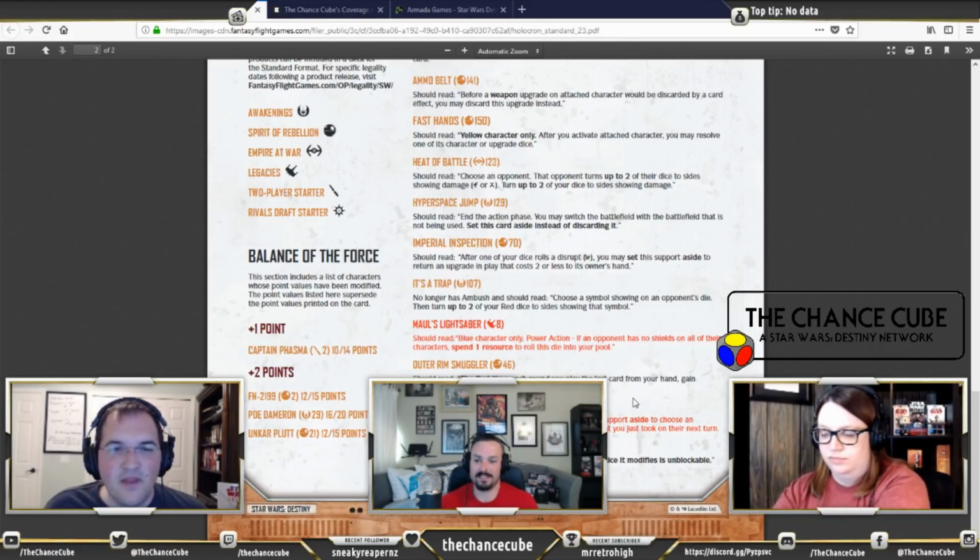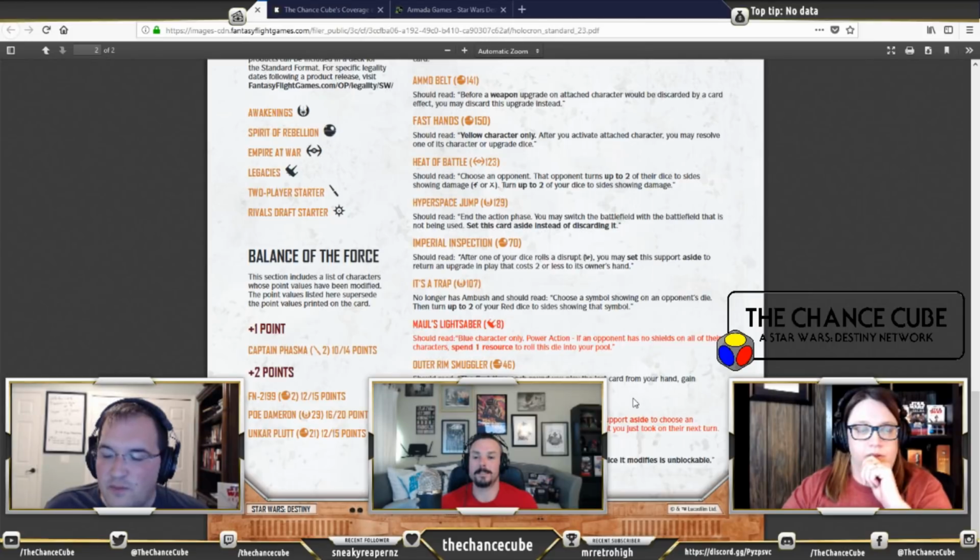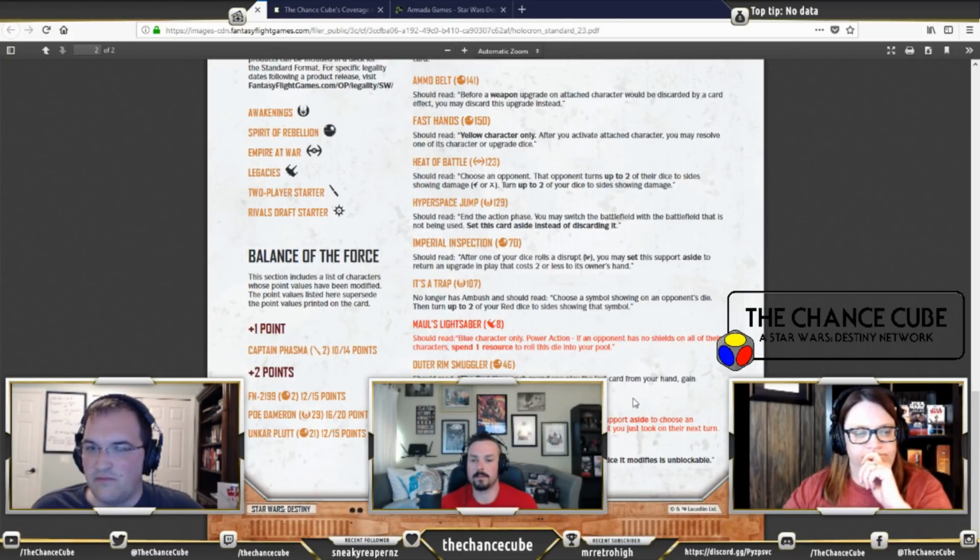Totally get it. Maul's saber has a power action that lets you roll it into the pool as long as there are no shields in your opponent's characters, which is pretty common, and it's one of the cruxes of both the OTK deck and the Boba Seven Sister deck. They've changed it so that Maul's saber only plays on a blue character, and you have to pay 1 resource to use its power action. So it weakens it slightly without totally making it useless.